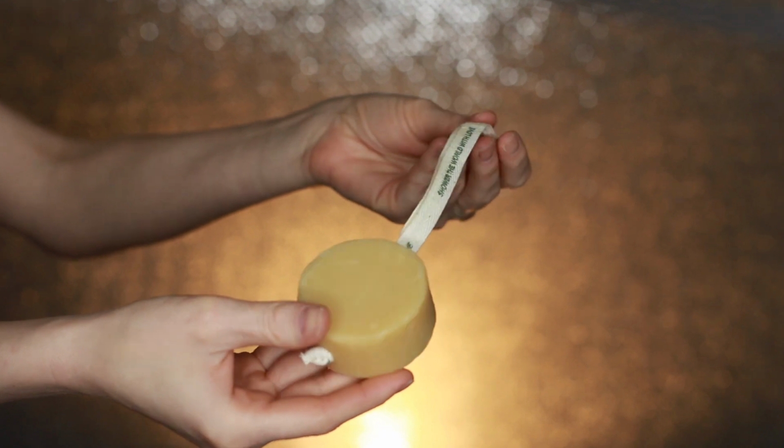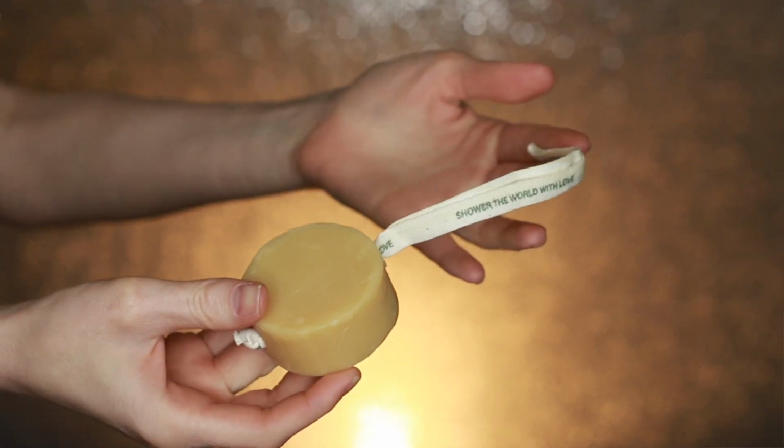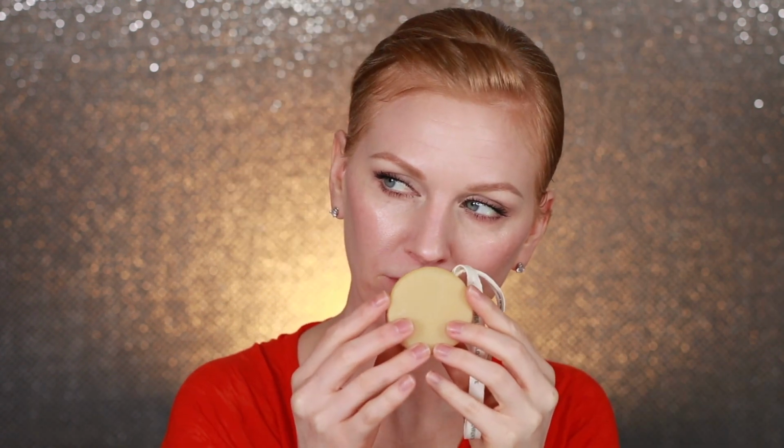Next, this is kind of fun. This is the Daily Concepts Shampoo Bar. It retails for $24. So this is a solid bar, like soap on a rope. Does anybody remember that? Soap on a rope, but this is shampoo and conditioning bar in one. It smells very green, very herbal. It smells like an organic market, you know what I mean? It smells very lavendery, woodsy almost. I actually really like it.